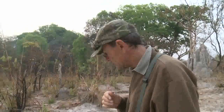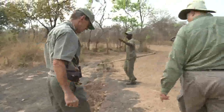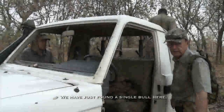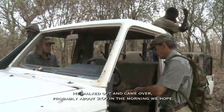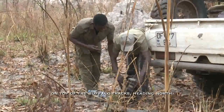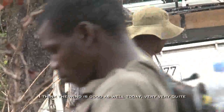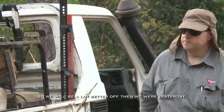Track of a single bull here somewhere. Just do a perimeter search quickly. See, there's a single bull here. Walked out, came over there, probably about 3 o'clock in the morning, we hope. And he's on top of the buffalo track, and he's heading north. I think the wind's good as well today. It's very, very quiet, so we'll be a lot better off than we were yesterday.